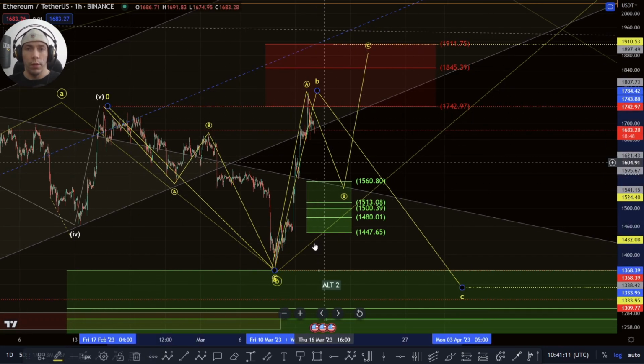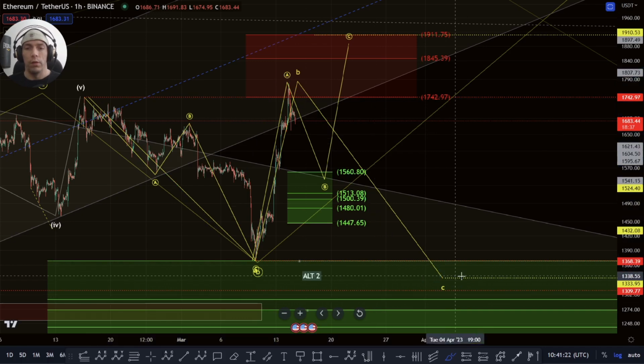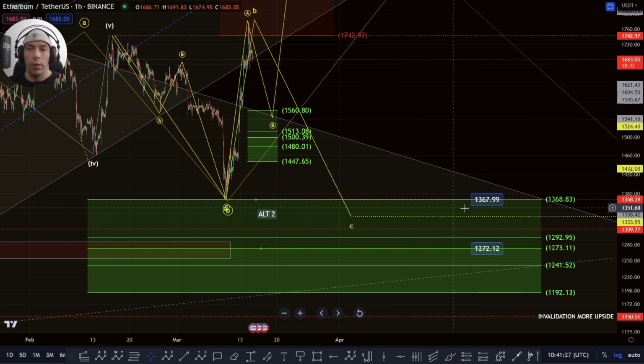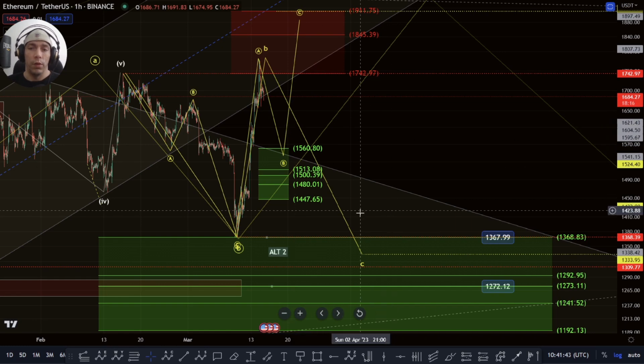If this does break down and take the low, this is what I would think would be going on: potentially we have a flat correction here. This whole move here could just be an A, a B, and then we get the C wave down into this lower range here, and then that could potentially complete lower down again towards this 1368, or potentially back towards this 618 area of this 1292. If we start to lose this 1192 zone, then the bullish potential of continuation starts to diminish, and we'd have to be cautious of that fact.